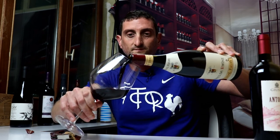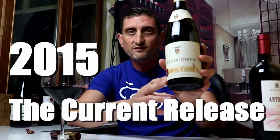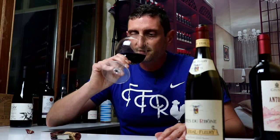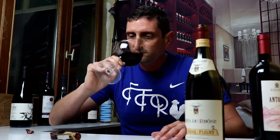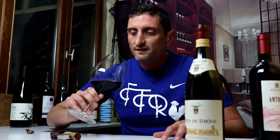Straight away, color is really good. It's pretty intense. This is vintage 2015. This has got roughly 3 years of aging, so I guess what you want and what you need out of a Cotes du Rhone. Pretty dense color. It still has some purple hues, indicating this is still fairly young and it probably has some aging potential still.